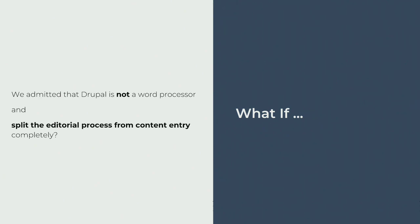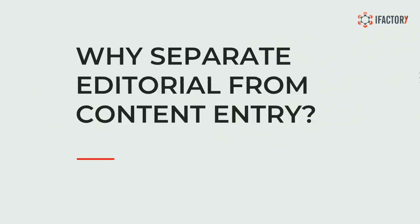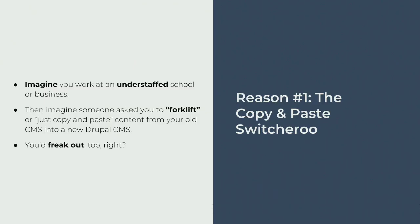So what if we admitted that Drupal is not a word processor? Drupal does a lot, but we said it doesn't do that. And what if we split the editorial process from content entry? Separate the two, or decouple, as seems to be the turn of phrase. So why separate editorial from content entry?